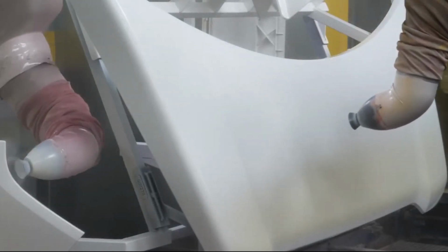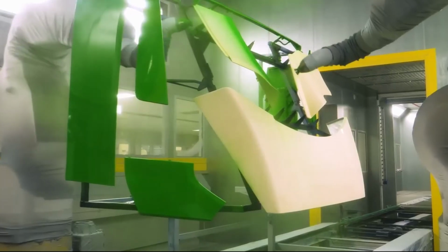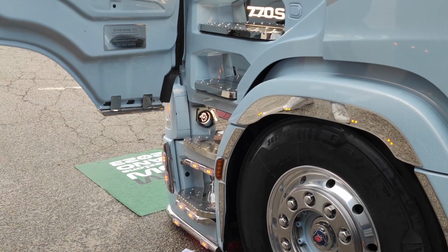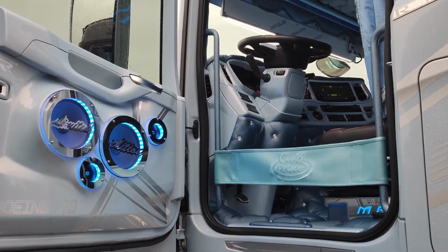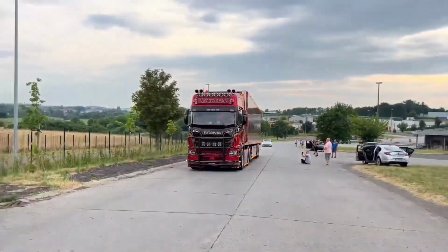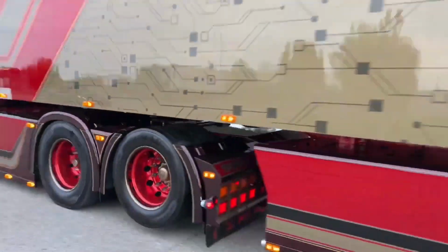But the real fun is in the customization. Customers can pick from hundreds of colors, plus a range of finishes like matte, metallic, or high gloss. And if you need branding, no problem. Logos, decals, and custom graphics turn a truck into a moving billboard. At the end of the day, a Scania truck isn't just about performance. It's about making a bold statement on the road, and the right paint job helps it do just that.